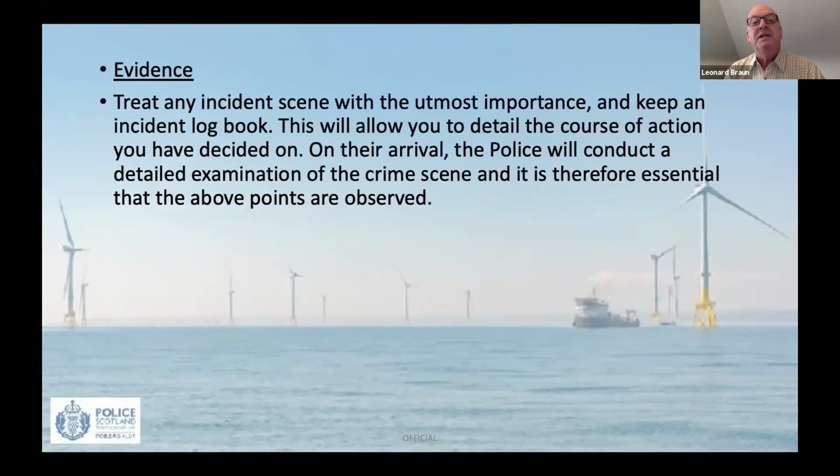Treat any incident scene with the utmost importance and keep an incident logbook. This will allow you to detail the course of action you have decided upon. On their arrival, the police will conduct a detailed examination of the crime scene, and it is therefore essential that the above points are observed.